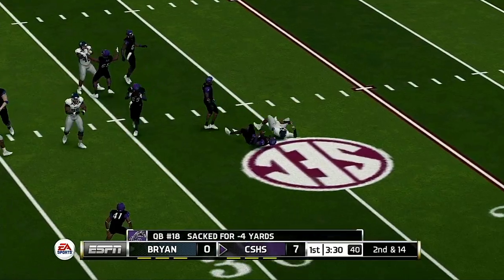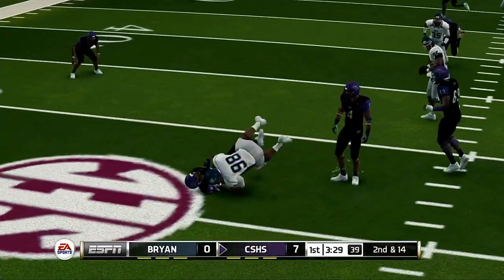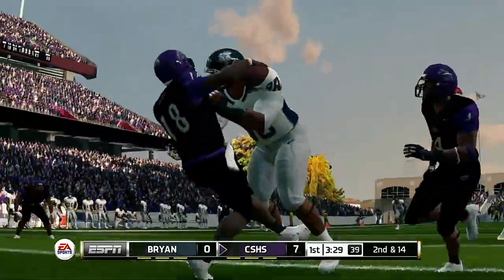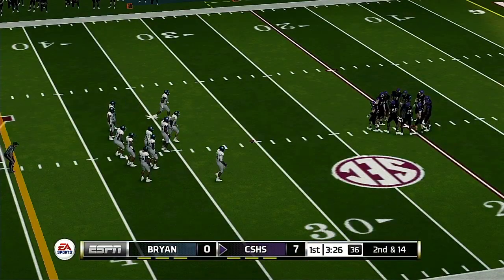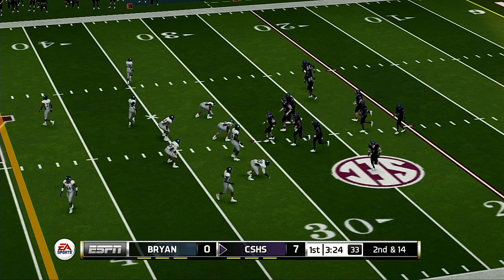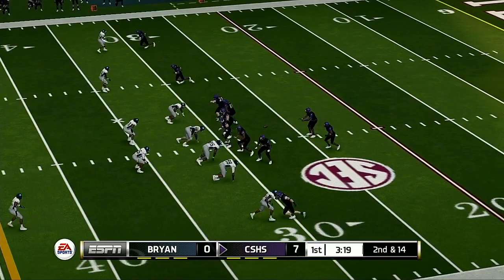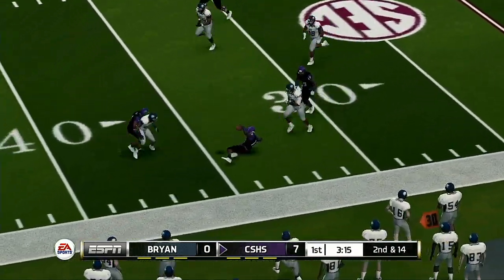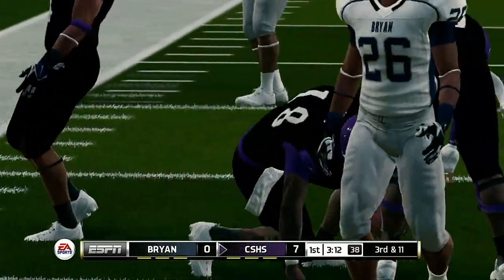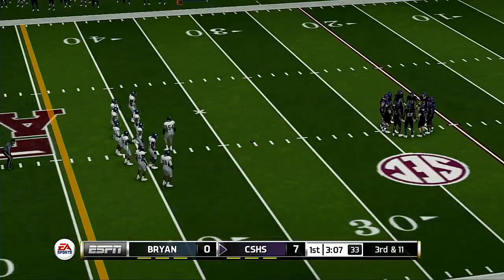Now he's scrambling, and he is drilled at the 30-yard line. They come up to the line here. It's second down and 14 after the sack. He's on the run. Slides down. He got 3 yards there on the scramble. Gain of 3 on the play. That makes it 3rd and 11.